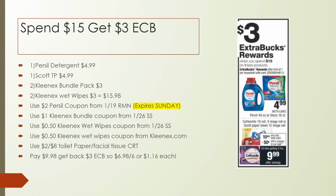So that's why I highlighted that for you guys. Just wanted to make sure that you were aware. So that is $4.99. Then you're going to pick up one of the Scott toilet paper. It's not pictured here, but it is included. It's a 6-pack of the Comfort Plus.